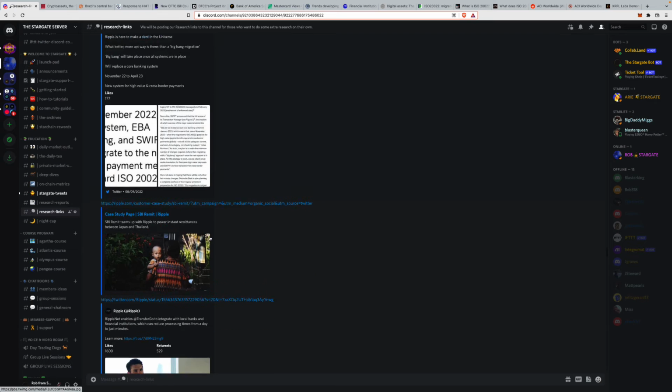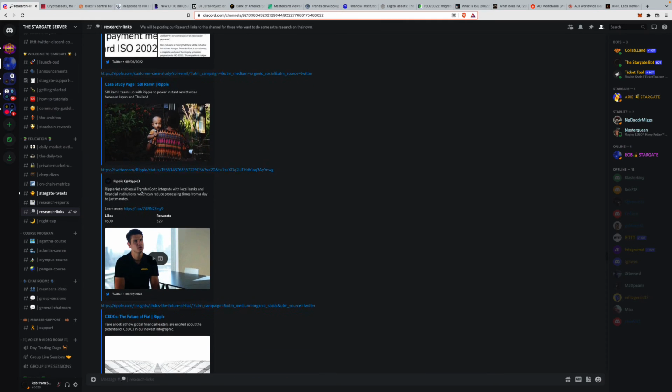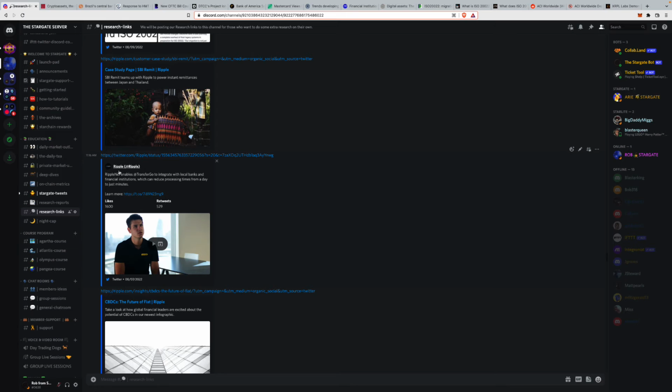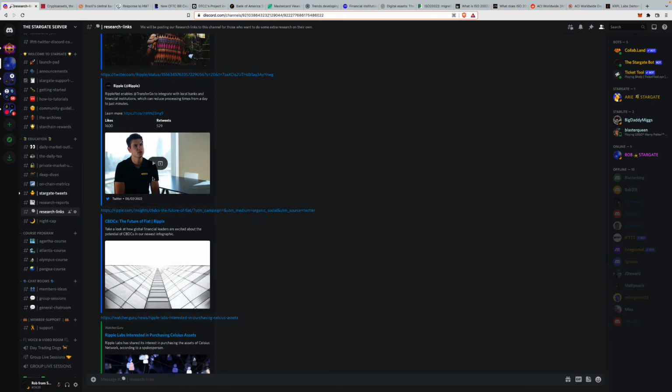And then we have case study, SBI Remit teams up with Ripple to power instant remittances between Japan and Thailand. And then RippleNet enables TransferGo to integrate with local banks and financial institutions, which can reduce processing time from a day to just minutes. Huge amount of savings right there.